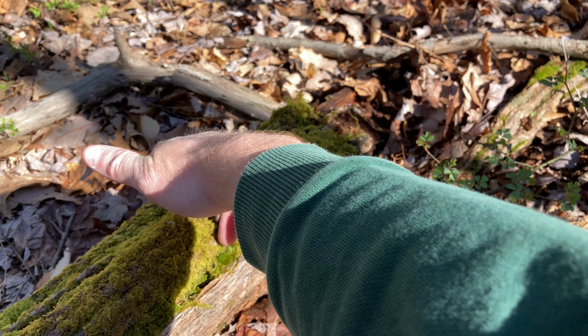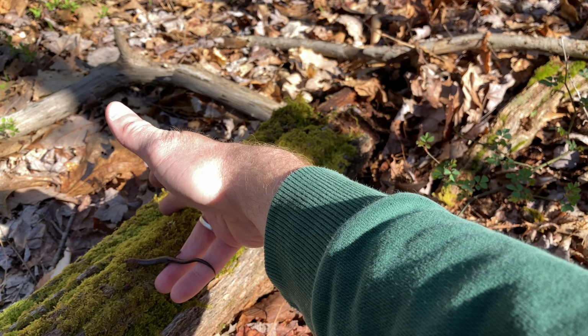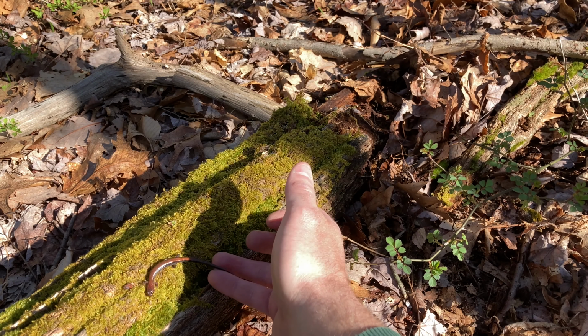One of the biggest differences between reptiles and amphibians is the skin. Reptiles have scales, and their skin feels dry and often rough. Amphibians, however, have slimy skin that they can use to breathe. Some species of salamanders, including the redbacked salamander, don't have any lungs at all. They breathe exclusively through their skin.